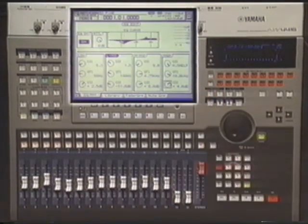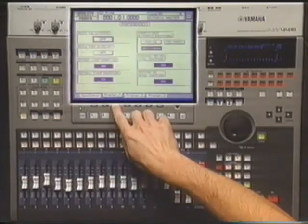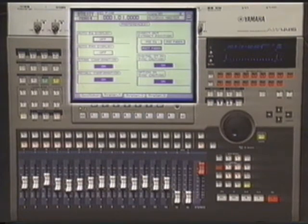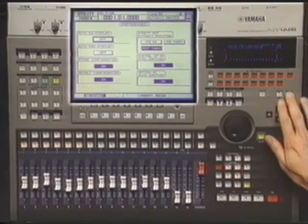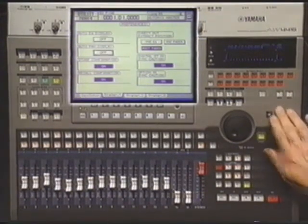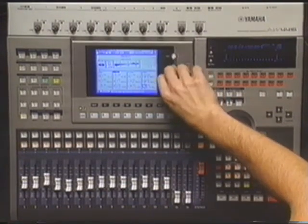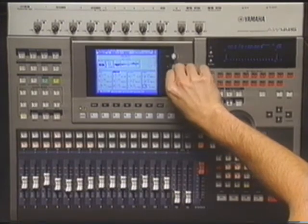However, you can also have the AW4416 automatically switch to the EQ screen whenever you use these controls. To enable or disable this, press Utility, F2, then move the cursor to Auto EQ Display and press Enter. Now, if you are looking at levels during playback and adjust the EQ, the AW4416 switches to the EQ page to show you what you're doing. You can also set this for auto pan.